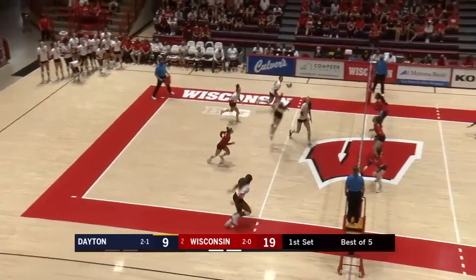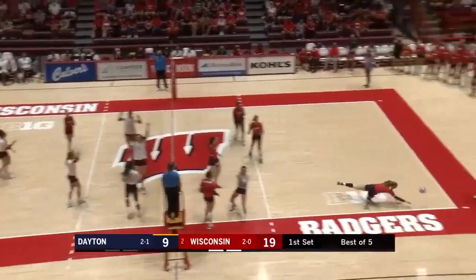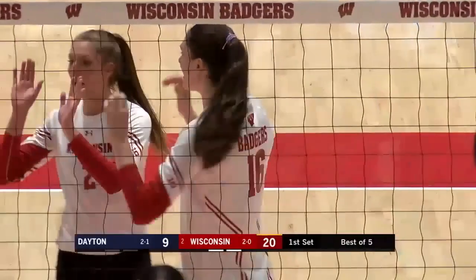Serves at Loberg at the left back. The back set from Hilly finds Robinson, and it's dug out by Peterson. Almodovar into the block. She got denied. Another big block for Wisconsin here in this first set, the 3rd for the Badgers. And Wisconsin leads at 20.